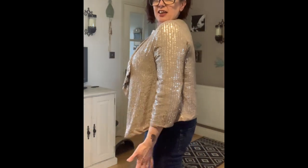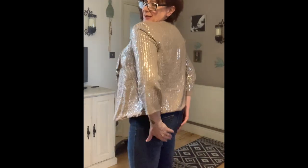And then I've just styled this together because why wouldn't you wear a Bride of Frankenstein t-shirt with sequins? I love it, I love it. So there we are, and I'm tucked in, yes I am. But because of the waterfall, you're not going to see that look from the side or the back, but it looks okay. Yeah, love it, very funky.